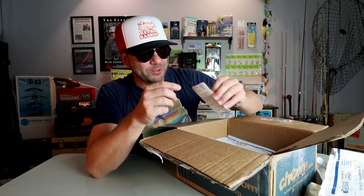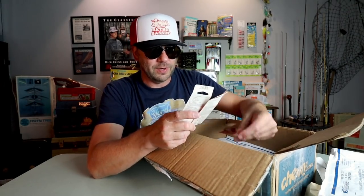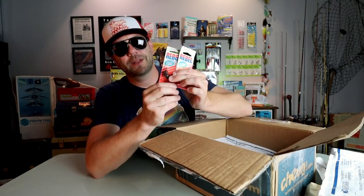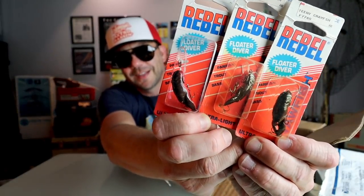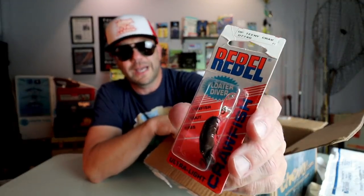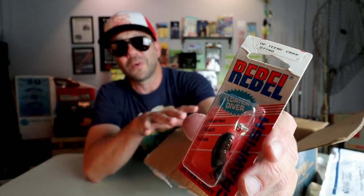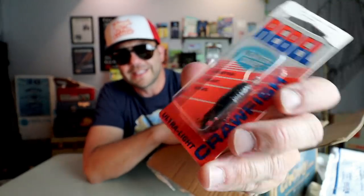Ooh, I think I see some nice Rebel stuff in here. Oh, looks like I've got three Rebel crawfish in the floater diver. Look at those little guys. It's funny, but I've actually got some Rebel creatures rigged up on my ultralight rod, both the big ant and the catercrawler and the crick hopper. I don't have one of these tied on. I'm working on a Rebel terrestrials episode, so man, I might have to crack up one of these and add it to the mix.